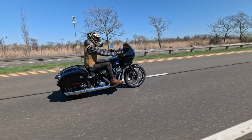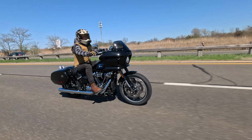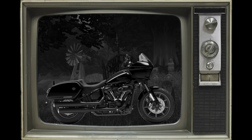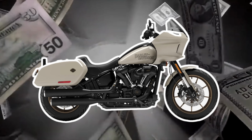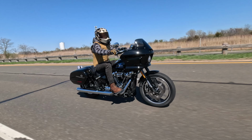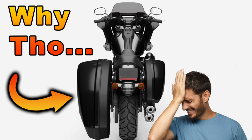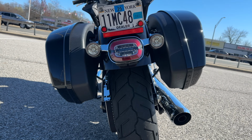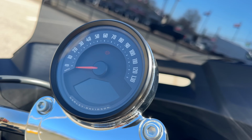So back when these bikes came out, I did immediately give them my seal of approval. However, I was also pretty vocal about some of the major shortcomings for a bike that was listed at this price point. It's amazing to look back all these years later to see that Harley actually listened to our feedback. Those asymmetrical bags, yeah, they fixed that. The weird digital bar gauge, that would be a thing of the past.